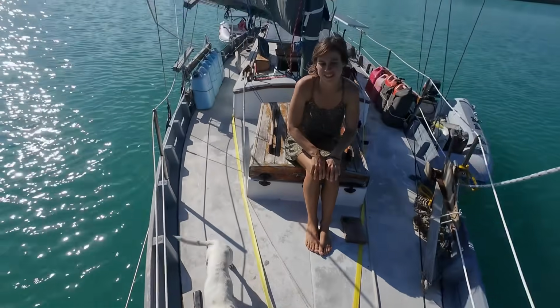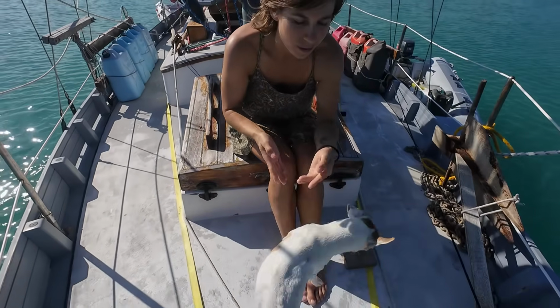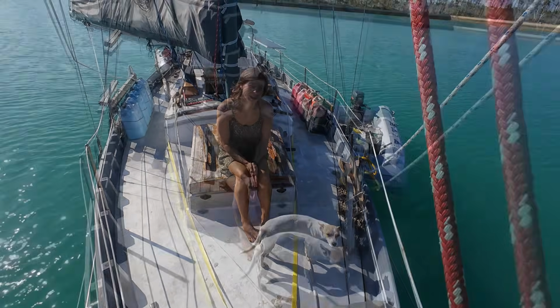Cash Rudy. How is life on the boat with the dog? I love it. He encourages me to walk every morning and every evening, which gets me off the boat. He's super easy. He cuddles up with me. He will go to the bathroom on the boat if he absolutely needs to. Yeah, he's just good company.